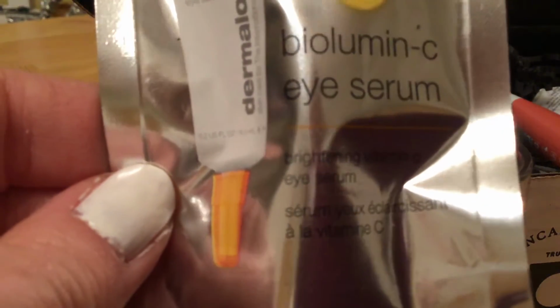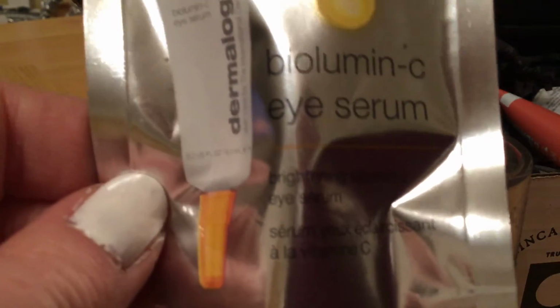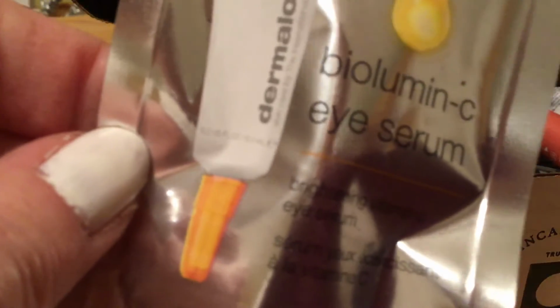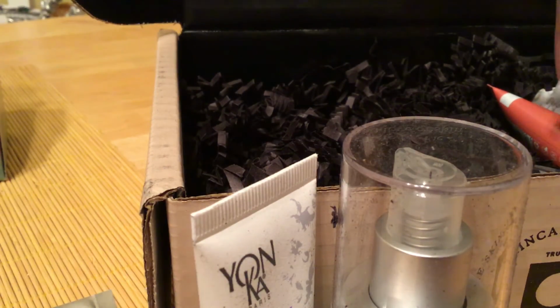Oh, eye serum. I always love eye serums because I have dry eye syndrome, and so especially around my right eye, it is really, really dried out in the wintertime, so I'm always looking for new eye serums to go. So that is a thrill for me.